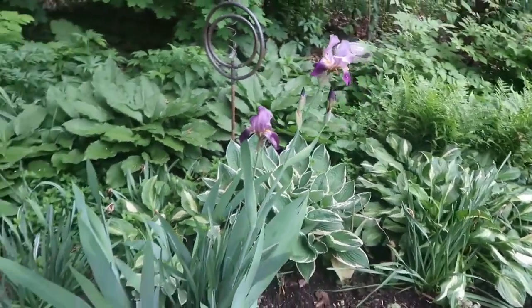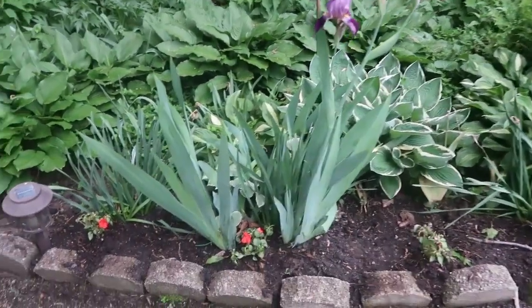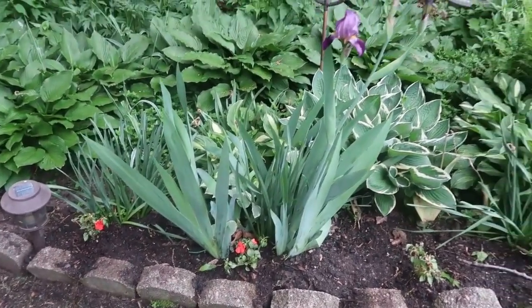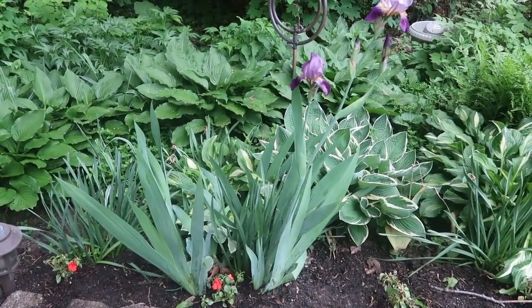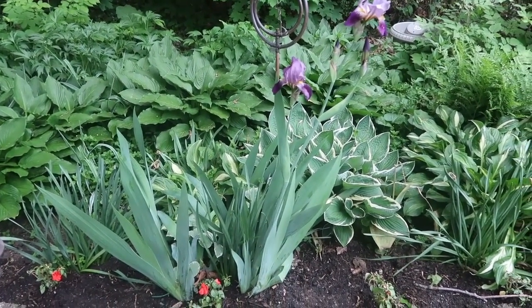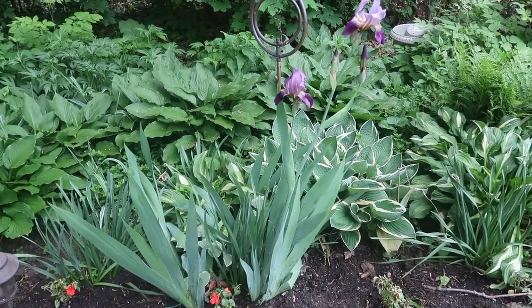Yes, it is just for this time. They only flower once, but the leaves of the iris are very pretty, and it adds a contrast or difference with the leaves of the hosta. Brings a little bit more interest and height to this bed.